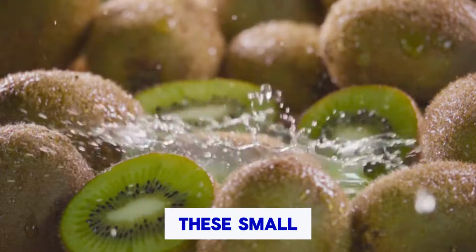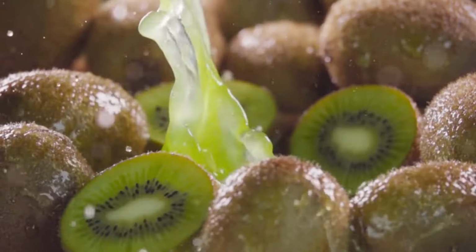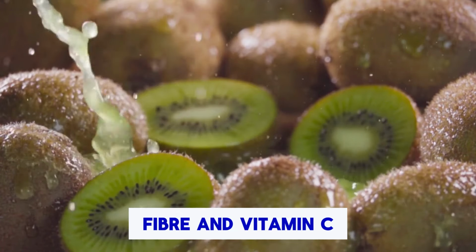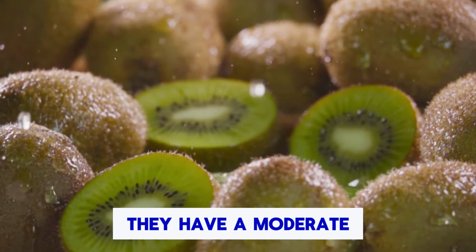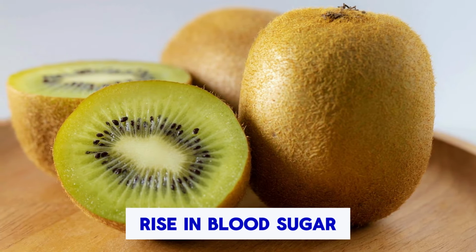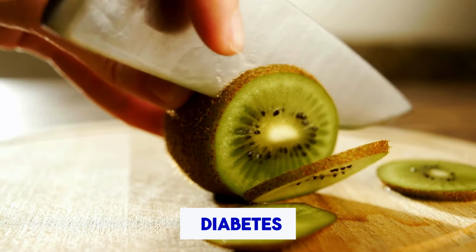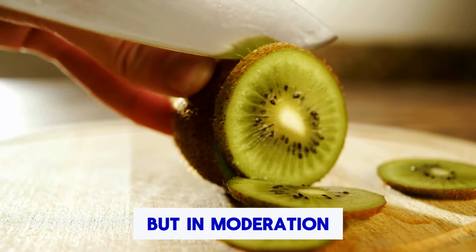Kiwis. These small, oval-shaped fruits are low in calories and packed with essential nutrients like potassium, fiber, and vitamin C. They have a moderate glycemic index, which means that they do not cause a rapid rise in blood sugar levels. Kiwis are a great option for people with diabetes to consume, but in moderation.